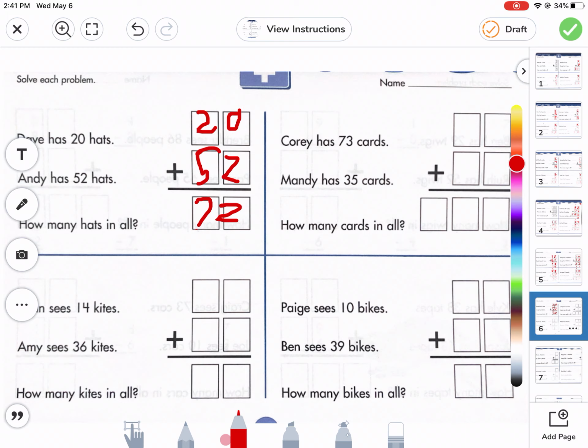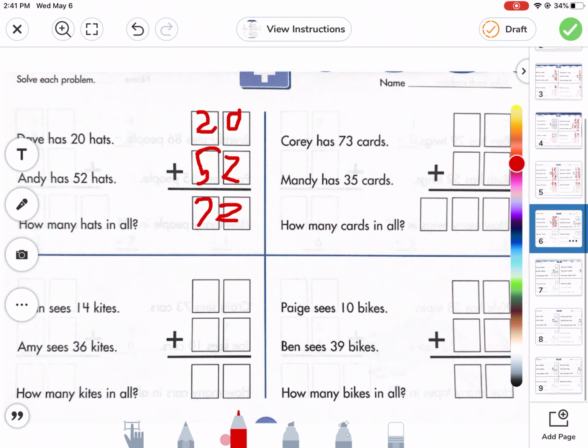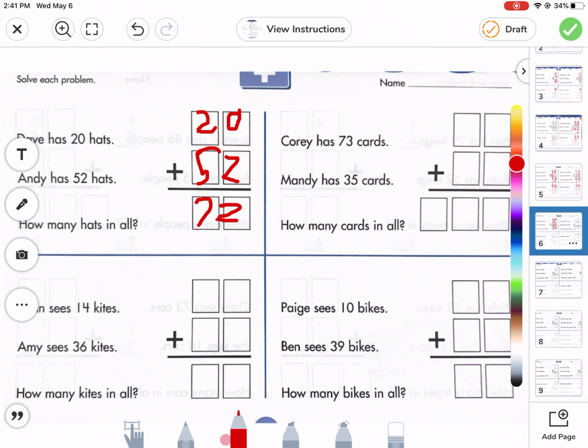You're almost done. Corey has 73. We can't move to 7 yet because you still have this 3 to do. We have to finish this page though. Okay. Number 9 is easy. When we get there. Okay, 73. Let's put it in. Are you doing this one first or which one are you doing first?